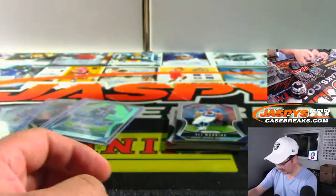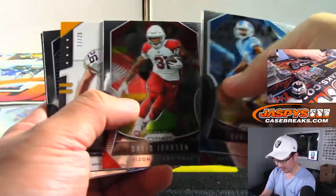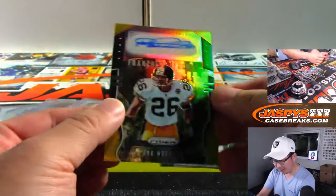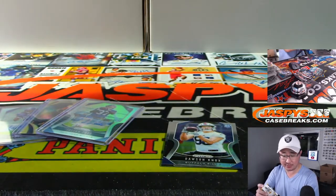There's Peyton Manning to 249. Yeah, maybe it is Myles Garrett who had more of a ceiling. He might still be on his rookie deal. Last autograph. Ooh, 17 out of 25. Rod Woodson, franchise legend, is your final autograph. AFC North, Thomas Riffle.